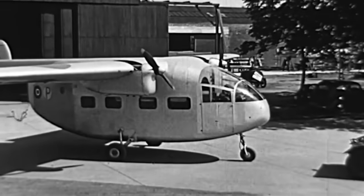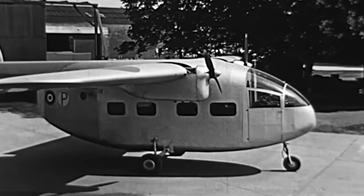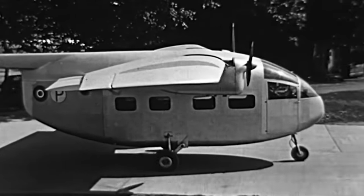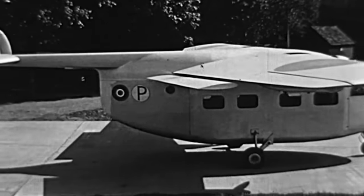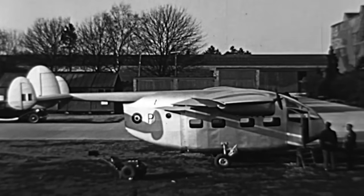This envisioned aircraft could serve as a robust military transport, particularly for operations like the Burma campaign against Imperial Japan and specialized roles such as air ambulance missions. Anticipating post-war demand from civilian operators, Miles foresaw the Aerovan's popularity in the civilian market.